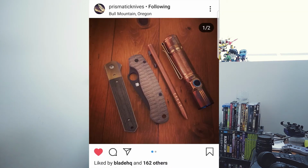Okay, now this next one here is the best. The best entry from Prismatic. This is Steampunk EDC, and that's what got me to buy the OLED M2R. Definitely a cool setup here. You have the copper, the brass Kraken with the micarta. I get the carbon fiber one, but that brass one just fits a little bit better with the steampunk theme there. And a Paramilitary too with the micarta handles. That is awesome. Definitely a sweet setup there.